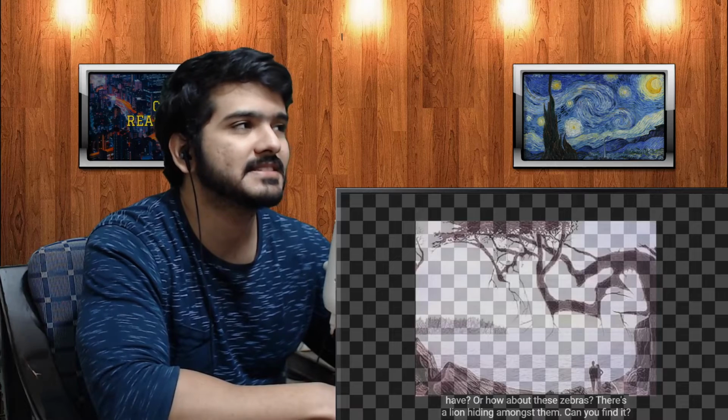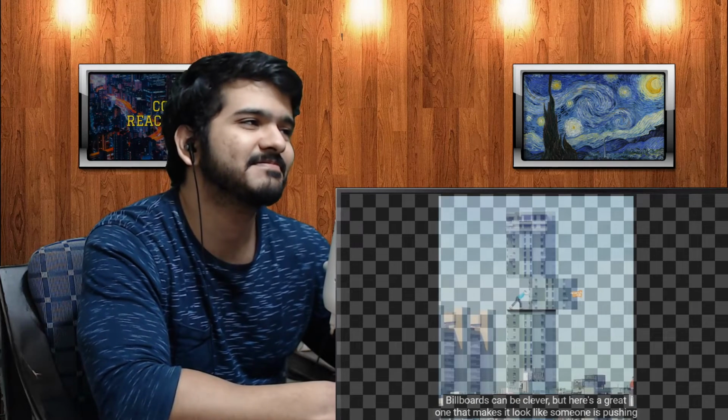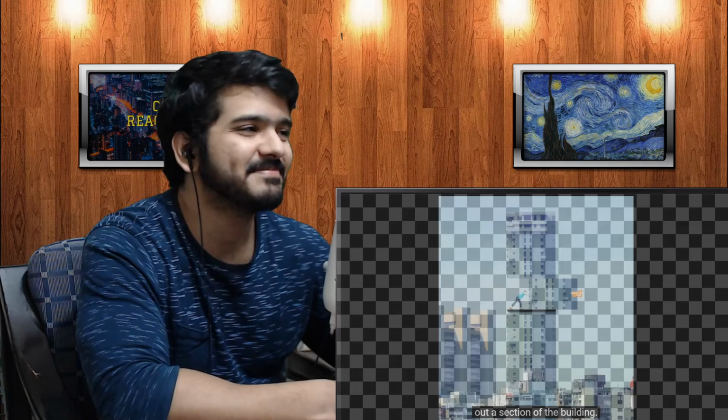Or how about these zebras? There's a lion hiding amongst them. Yeah, it's pretty clear. Billboards can be clever, but here's a great one that makes it look like someone is pushing out a section of the building. But how many of you will remember seeing it?